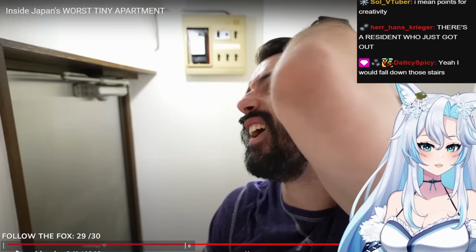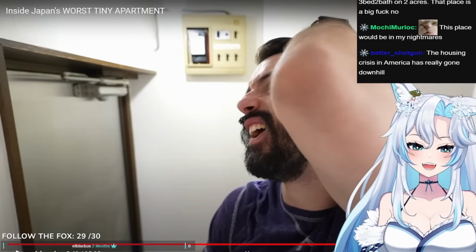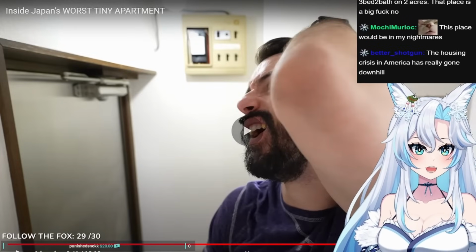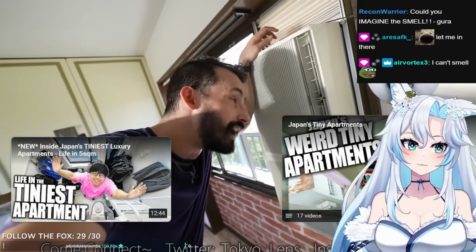40C humid heat with no ventilation sounds like my type of bathroom. Dude, imagine the smell coming off of those bathrooms, man. Oh my god, it got really hot in here while I was shooting that and I wasn't expecting it. Whew. Need the air conditioner now.